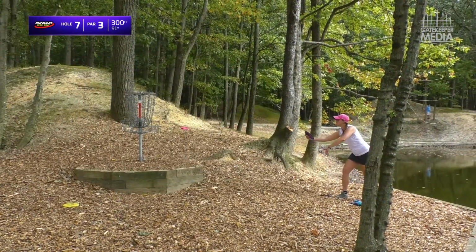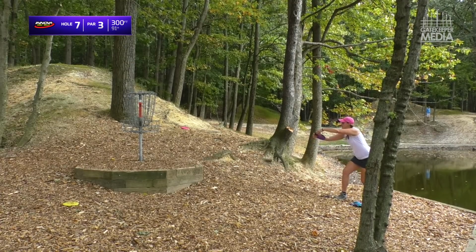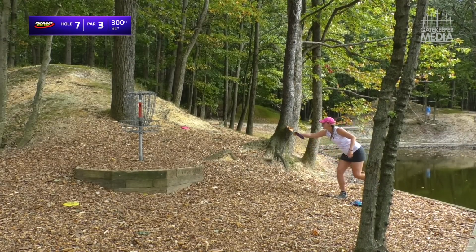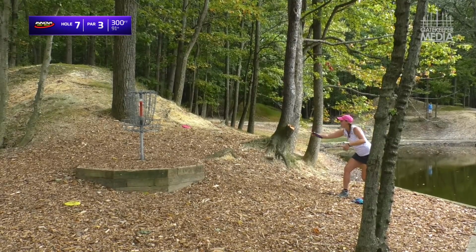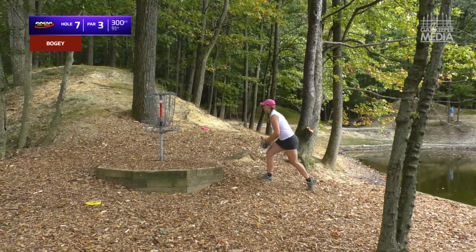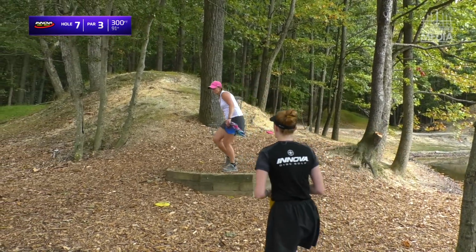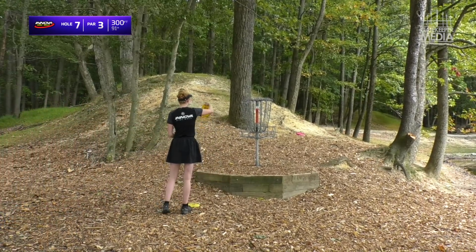Man, these ladies are playing so well. They're so consistent. They play within their game. They're playing smart golf, which is a lot of what this course requires. It's really, really fun to watch. Sarah's tapping in. Bogey after getting a tough break off the tree on the tee. Holly's tapping in for her par.